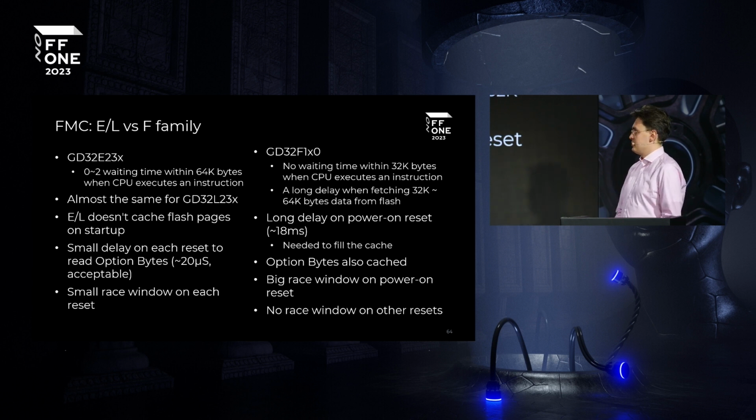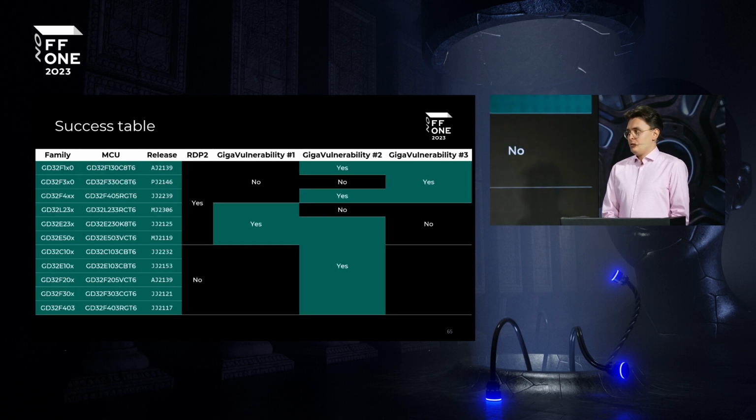In the documentation of the F series, it says something different. It says that for some of the flash there is no waiting time, but the other part of the flash has a long waiting time. Probably this is achieved through the use of cache upon the first boot of the chip. First, some internal flash is read, and also the bootloader and option bytes are read. This takes quite a long time, about 18 milliseconds. If this were the case for every reset, it wouldn't be acceptable. So this cache survives resets. And because option bytes are also cached, SWD is no longer available at subsequent resets, but there is a big race window on the power-on reset.